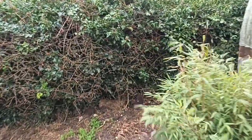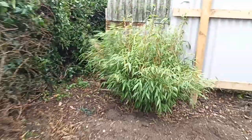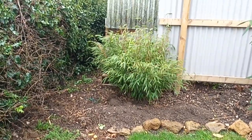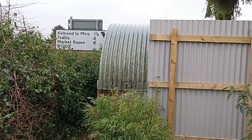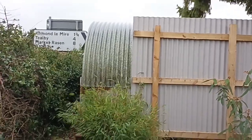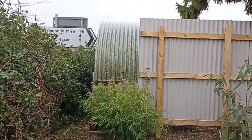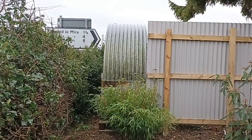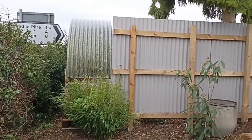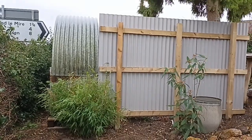And then there's another Fargesia here. Also looks good. This is Winter Black. It's another Fargesia Nitida. And that is going to grow up, and it's going to sort of cover most of that area that you can see above it. So it's going to disguise the side of that Anderson shelter, or what is my Anderson shelter arbour seat, and partly the secret garden. The secret garden sat behind there.